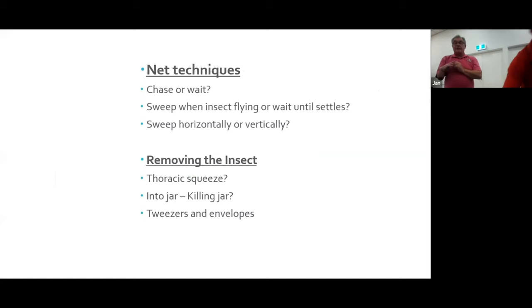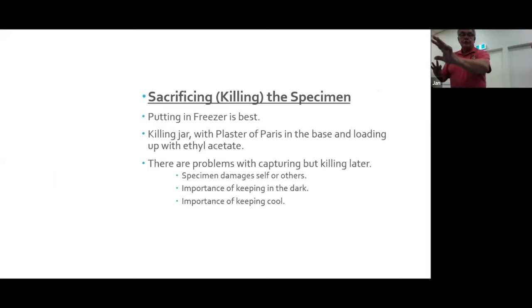Okay. So we've talked about removing the insect. Tweezers and envelopes. Okay, we've talked a little bit about killing the specimen. The best way, and probably in some ways, well, certainly it's relatively humane, is to freeze it. Freeze it because they're cold-blooded, they just slow down, have a bit of a nod off, and don't wake up, okay? So if you've got a car freezer, excellent, okay?